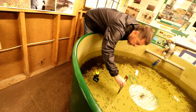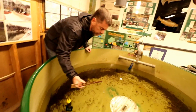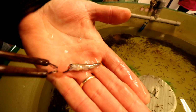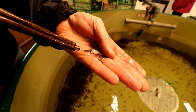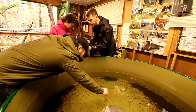Oh, gone. This is what happens when you're greedy, folks. You bite off more than you can chew, it can choke you. Yeah, we eat too much.